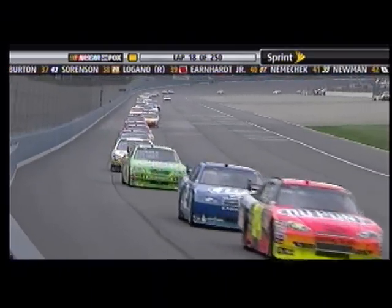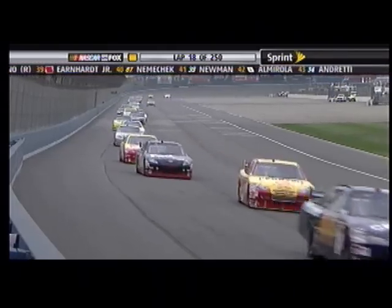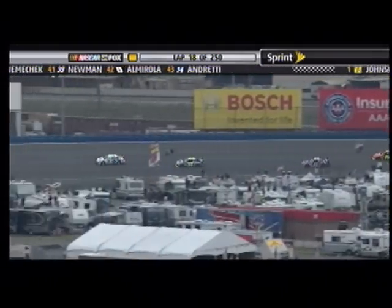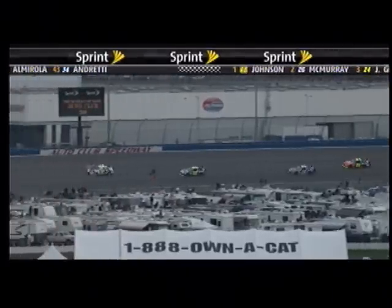As Darrell pointed out during our practice coverage on Speed, these cars are so much different to drive than those Nationwide Series cars. When you mat 850 horsepower, it's a lot different feel than when you mat 700 horsepower. And these things will take off on you in a hurry.